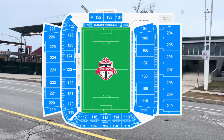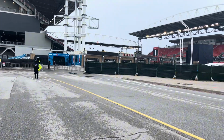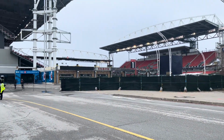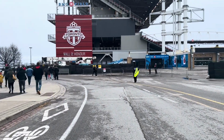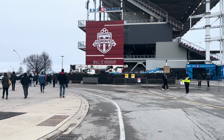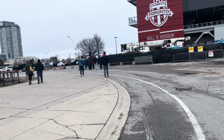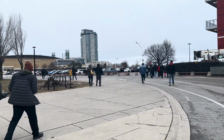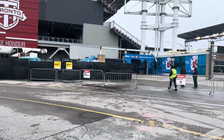The south end holds a few rows, including the TFC and Canada team supporter sections, while the north end holds premium seating and bleacher seating. Current capacity for soccer games is currently at 27,980, but due to FIFA guidelines for stadiums hosting the group stage and round of 32 games, the minimum capacity is 40,000, so roughly 17,000 seats will be added to the north and south ends of the stadium.